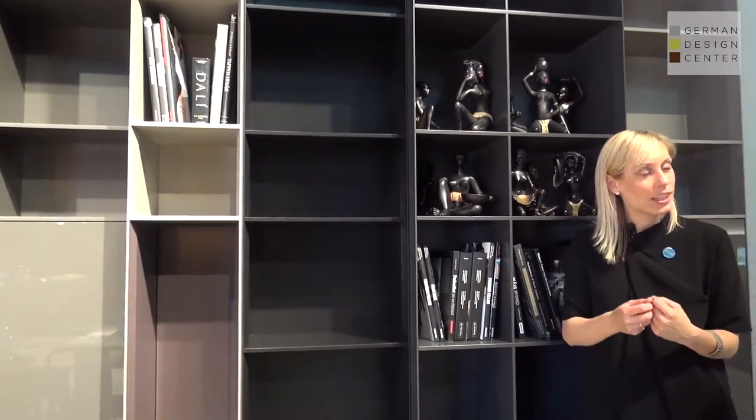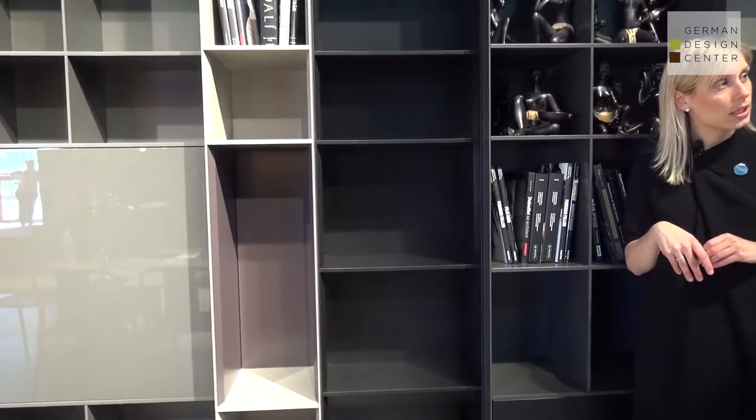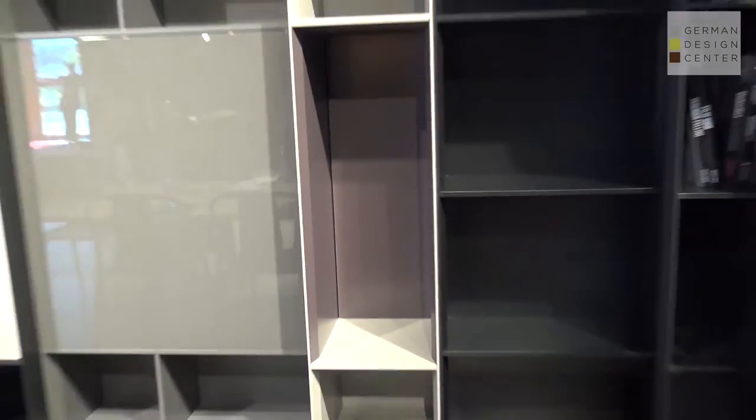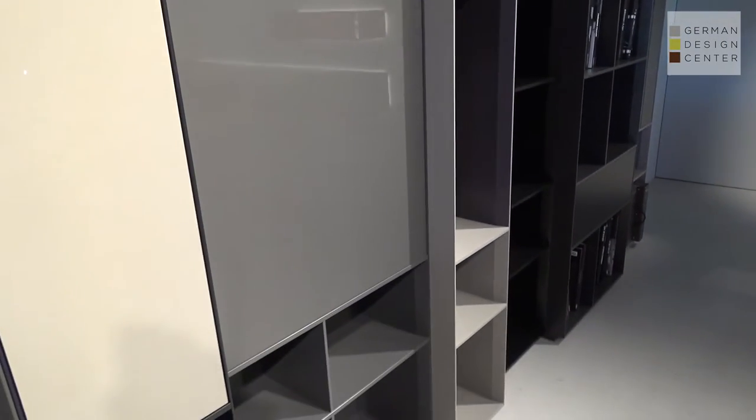Yes, I agree. I also noticed that on this light gray one, there's a light purple interior. Yes. So you have options to do an exterior color and an interior color. Exactly, yes. Actually, these are separate pieces, which you can do in any color of the collection. And you can put it in any compartment, as you can see here. Again, the flexibility is just terrific. Exactly. Flexibility and a very nicely shaped design. It's a great edge detail. Yes, it is.